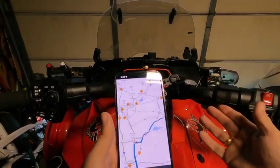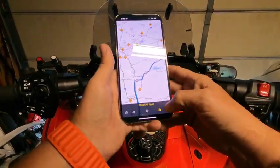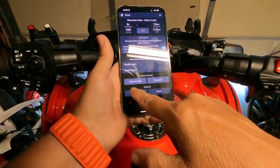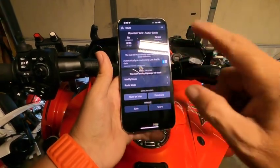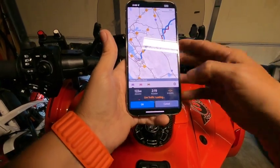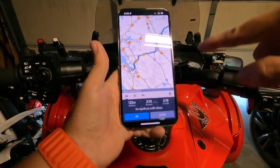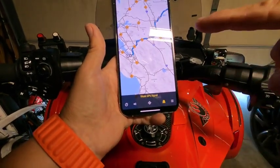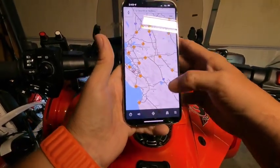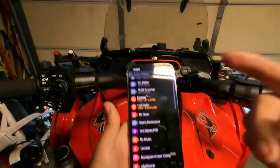Now, in a couple of days, if I go to start it, most likely this route will not be there. So in order to save it, you touch the two yellow lines and you swipe up. Then you can save it and do other things with the route. You can't really modify it other than you can touch if you want to go this way or that way. But you have to save it, and then when you go into search, you look up my routes and you'll see the custom route listed.